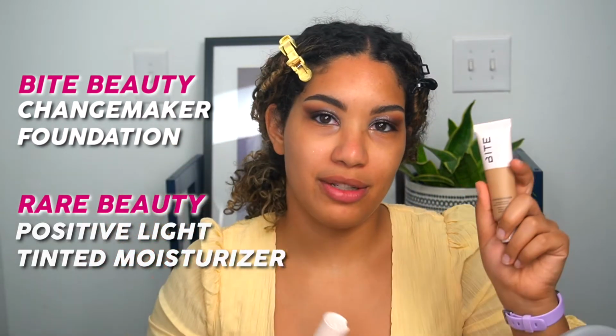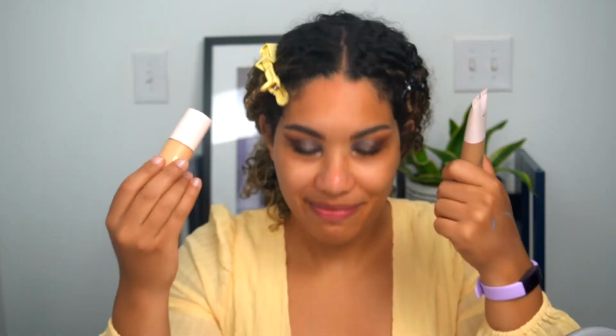Now, yes, this one is foundation and this one is a tinted moisturizer. However, I do find that they act very, very similarly, which is why I wanted to compare them together on my face. So we're gonna walk through the same regular things, you know, price, quantity, claims. And the additional thing we're gonna go through is Clearia. We're gonna run both products through the app and see how safe these products are and their ingredients. So if you guys are interested in battling these two foundations, then just keep watching.